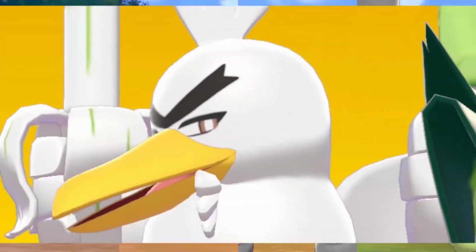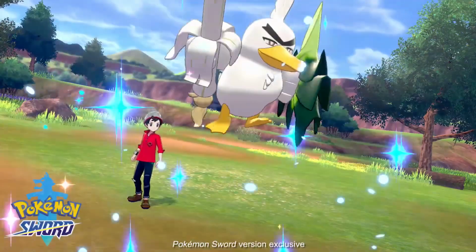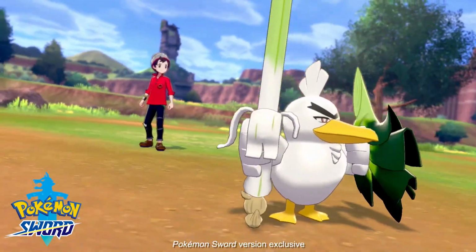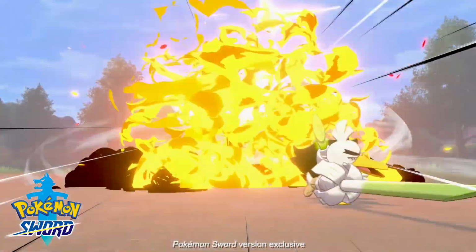Farfetch'd was one of those Pokemon that I always wanted to use, but since he wasn't really that good, I couldn't really use him that much. But now I could finally use Sirfetch'd in the games, and it's gonna be really fun using Sirfetch'd. So yeah, that's gonna do it for this analysis on Sirfetch'd.